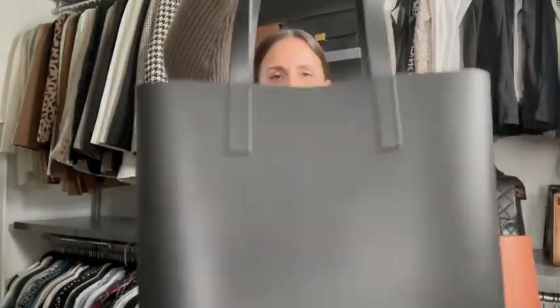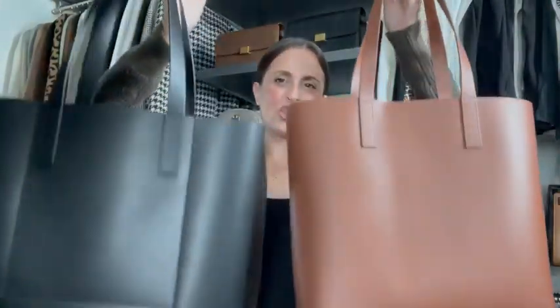I went through a period where I was just obsessed with all things Everlane, and I got these primarily for work. I think these are called the square totes, but I just liked the shape and size of them. They're a little different from the usual standard totes, and they're very sleek and modern, not a whole lot of branding or anything on them. They are made in Italy, and they're 100% leather totes that hold a lot. You can use it for your laptop or anything like that.